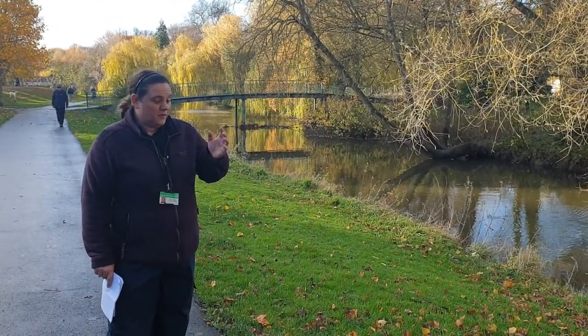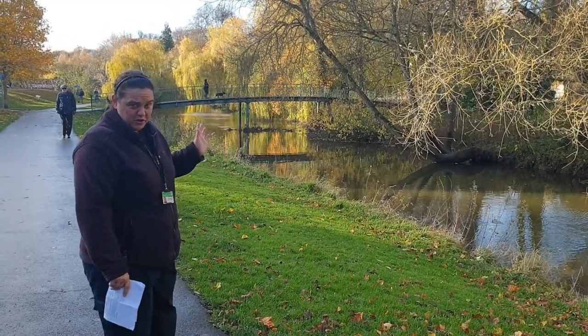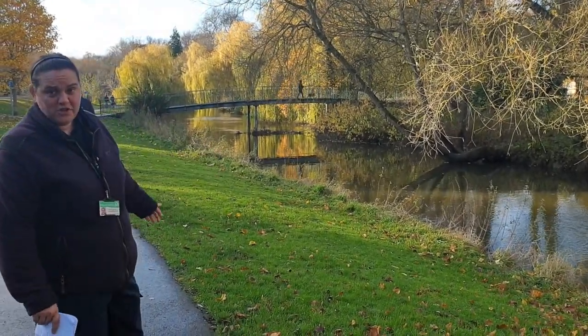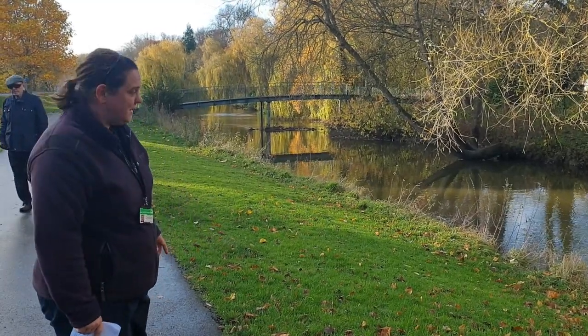So we've moved a bit further down Victoria Embankment now, and we're at the footbridge over the Skerne. It goes over to the extra bit of South Park. Now that bridge there is the 5th bridge that has crossed the Skerne here. I've had to keep my cheat sheet out so I can actually tell you the date.